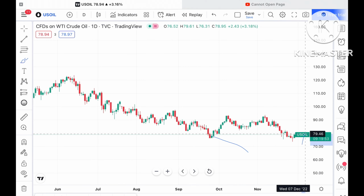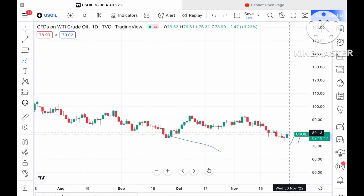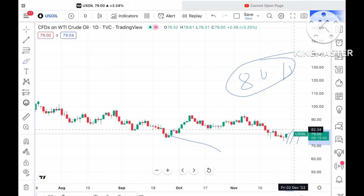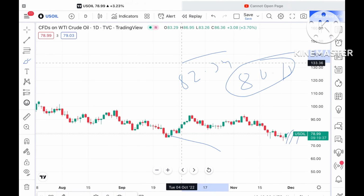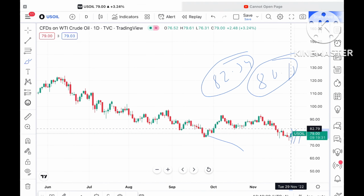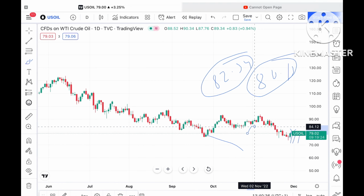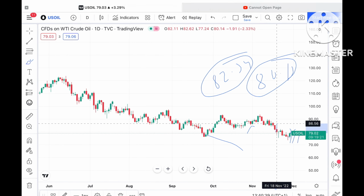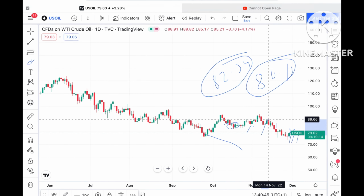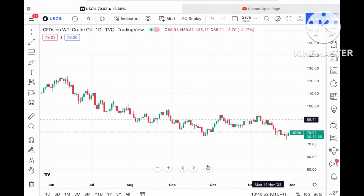Suppose the price sustains above this particular level, then we can see it go further upside towards a level of around $79.46, and if that level sustains, it can touch a level of $80.13. If the price sustains above that level, it can go further upside towards $82.34. This $82.34 is a weak resistance, so chances are very high that it can go further upside and touch a level of around $82.79 to around $84.12. And if that level sustains, chances are very high that it can go towards around $87, which is a weak resistance. Then it can go further high and touch around $89.66. This $89.66 is again a weak resistance.